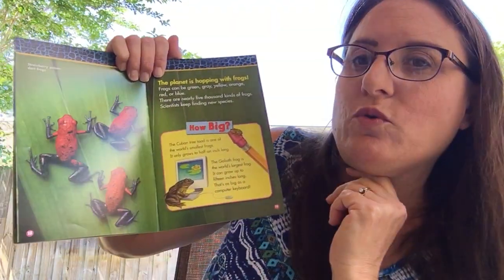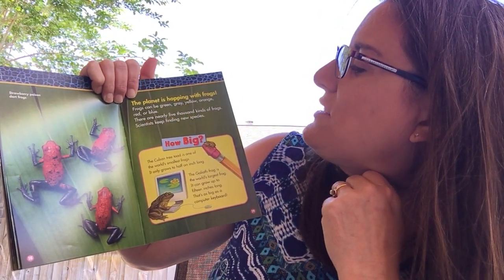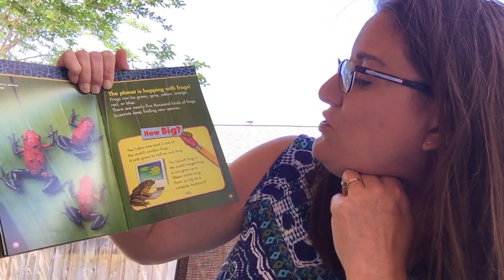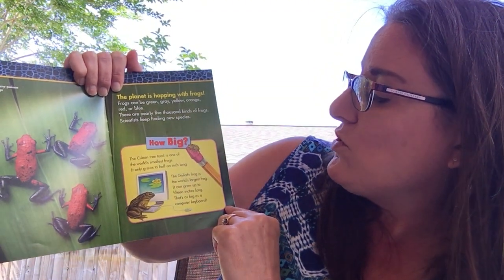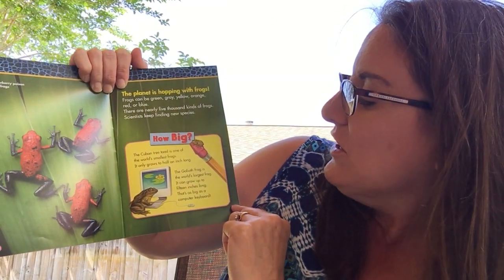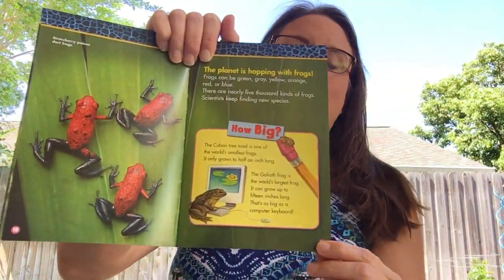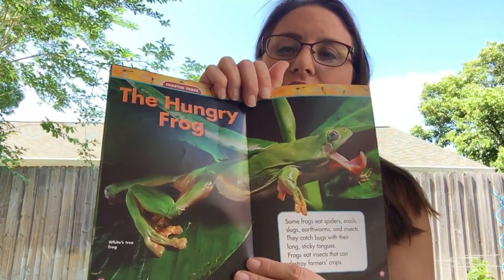These are called strawberry poison dart frogs. They're pretty cool. The planet is hopping with frogs. Frogs can be green, gray, yellow, orange, red, or blue. There are nearly 5,000 kinds of frogs. Scientists keep finding new species. How big? The Cuban tree toad is one of the world's smallest frogs. It only grows to ½ an inch long. The Goliath frog is the world's largest frog. It can grow up to 15 inches long. That's as big as a computer keyboard. That is very big.